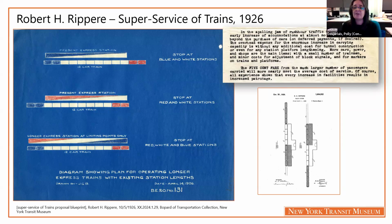By this arrangement, passengers traveling from a red and white platform to a red and white platform will use red cars. Passengers traveling from a blue and white platform will travel on blue cars. The white cars may be used for traveling from any station to any other station, since they will register at all station platforms." Now, this scheme, he believed, would be cost effective because there would be no tunnel construction costs or platform lengthening. All it needed was more cars, more power and shops, with a small number of trainmen and sort of minor costs, he says, for adjustments of block signals and for markers on trains and platforms.